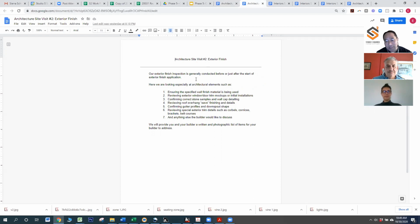So on the second site visit for the architectural team, we come out a little bit later. The framing's typically been buttoned up, and now what's starting to happen is the exterior finishes are starting to go on. The builder wants to close the house up before they start working on the interior. So that means putting your roof on, putting your windows in, and then around the windows, all the finishes that go on to really create the exterior look of your home. Spencer, why don't you talk about some of the things that you look for when you are seeing the building envelope coming on, being assembled?